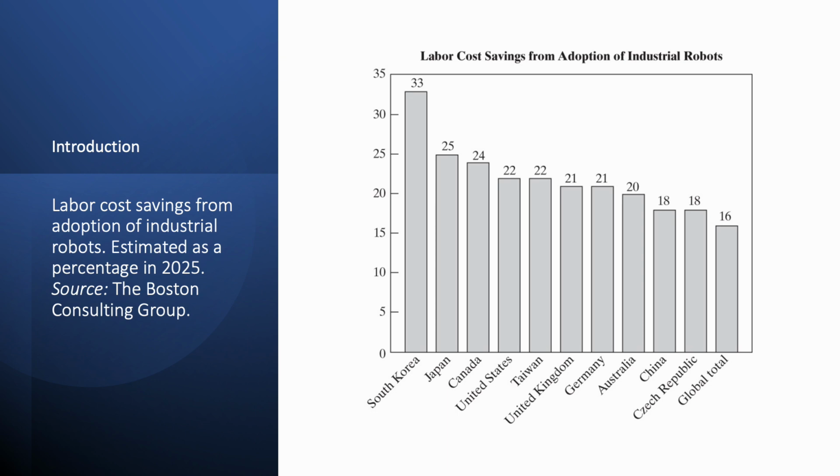The projected labor cost savings from the adoption of industrial robots are significant for several reasons. Firstly, these savings can lead to improved profitability for businesses, permitting them to reinvest in growth and innovation. Secondly, automation can help address labor shortages and reduce dependence on manual labor, which is particularly relevant in industries facing workforce challenges. Additionally, the cost savings can make companies more competitive in the global market by enabling them to produce goods more efficiently and at lower costs. However, it is also crucial to consider the social and economic implications, such as the need for workforce retraining and potential impact on employment. Balancing these factors will be essential for a sustainable and equitable transition to a more automated future.